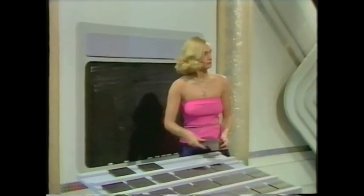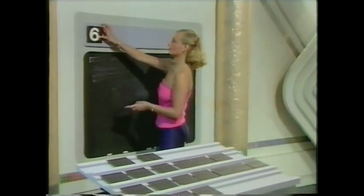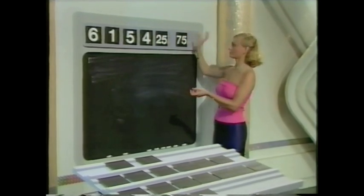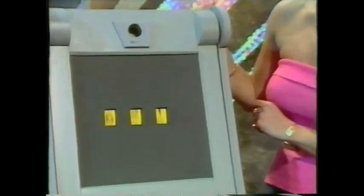Now we go back to another numbers game, the same rules as in the last numbers game, and Joyce, you go first this time. 2 from the top row, please. And 4 from the bottom row. Six, one, five, four, 25, 75. To the fruit machine to get the target number. Eight, six, oh, required 45 seconds from now.